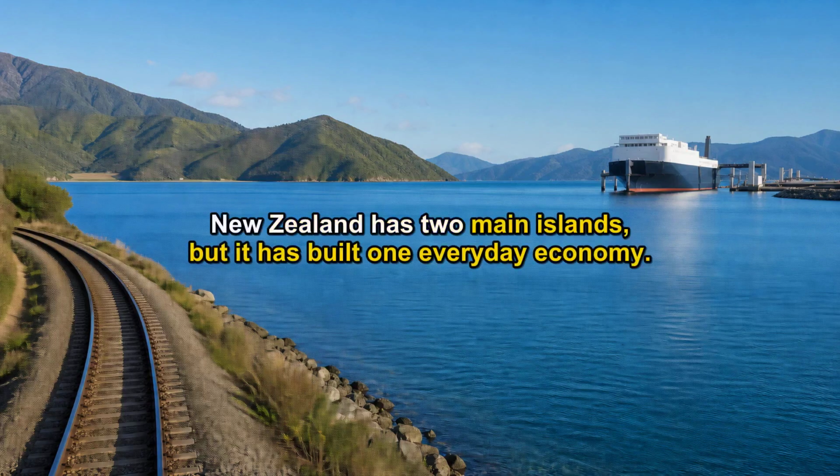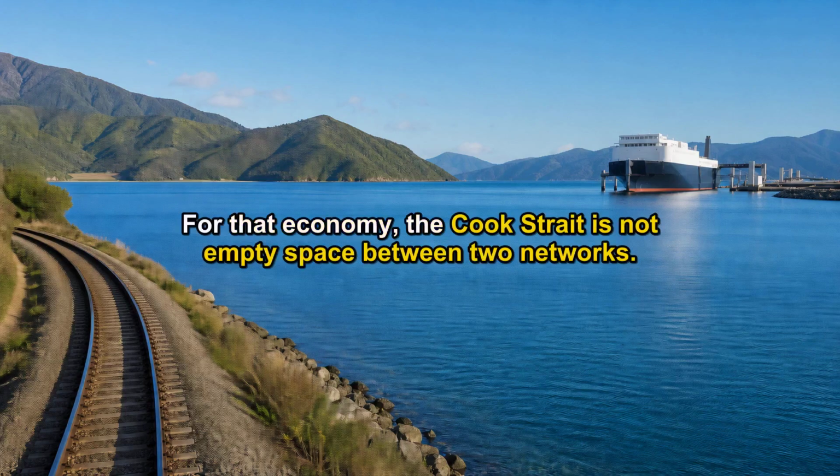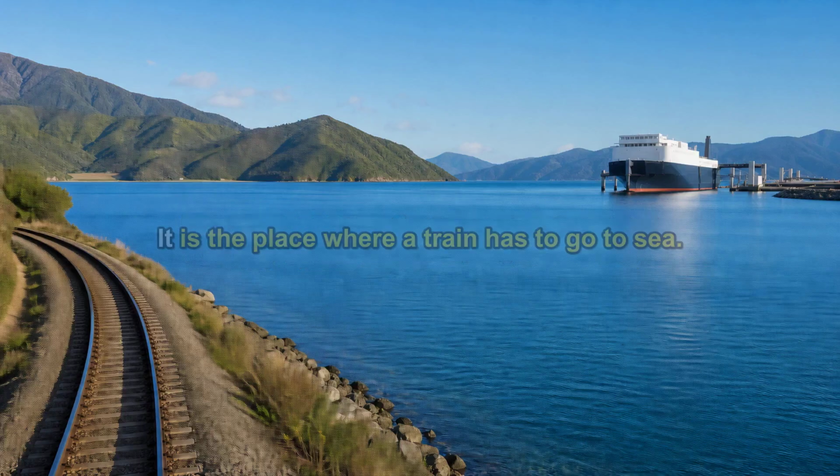New Zealand has 2 main islands, but it has built one everyday economy. For that economy, the Cook Strait is not empty space between 2 networks. It is the place where a train has to go to sea.